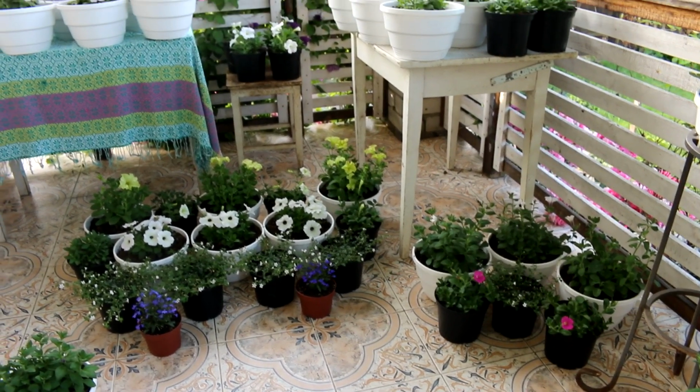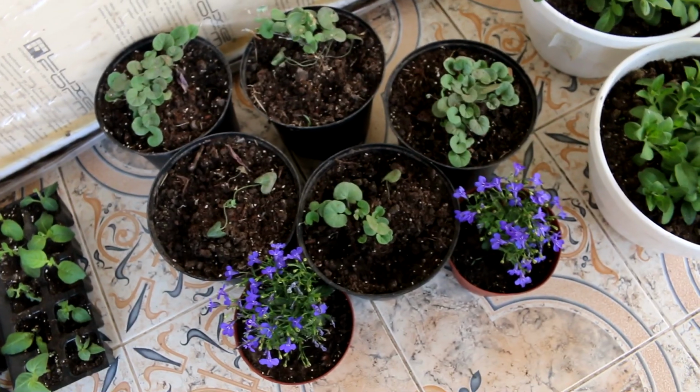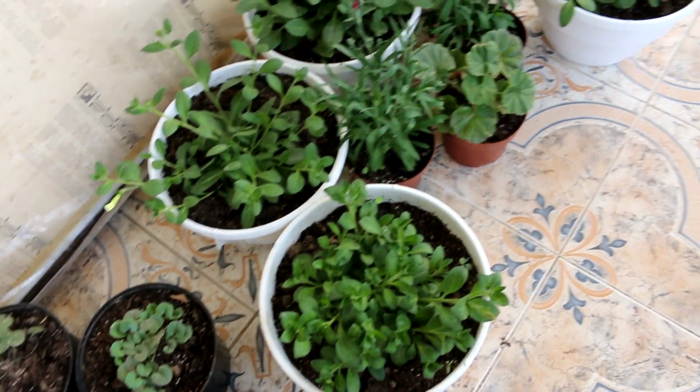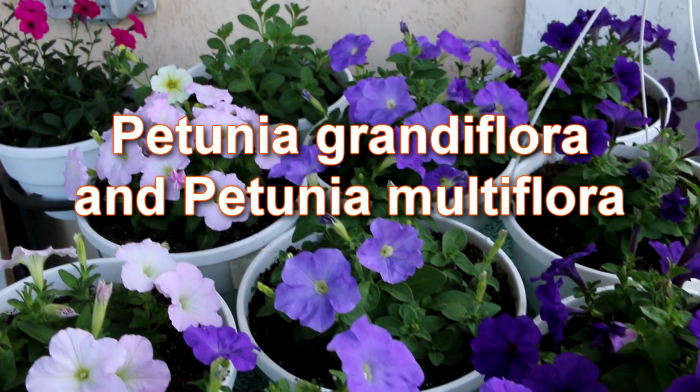If you want to get flower seedlings in early spring, you can choose both annuals and perennials. Flower seeds to sow for seedlings in February. 1. Petunia grandiflora and Petunia multiflora.